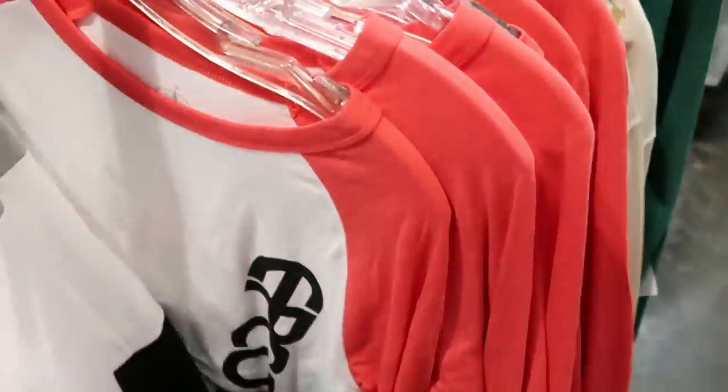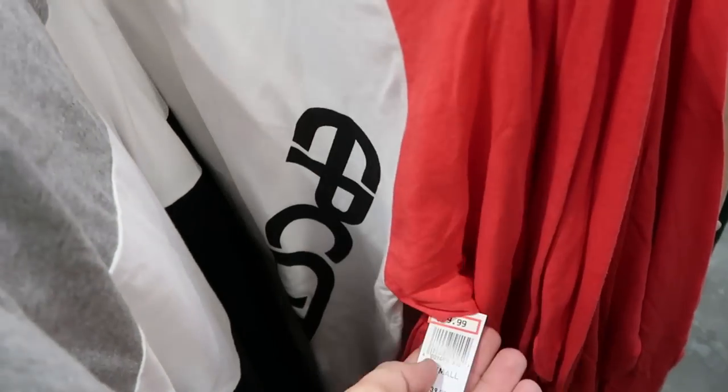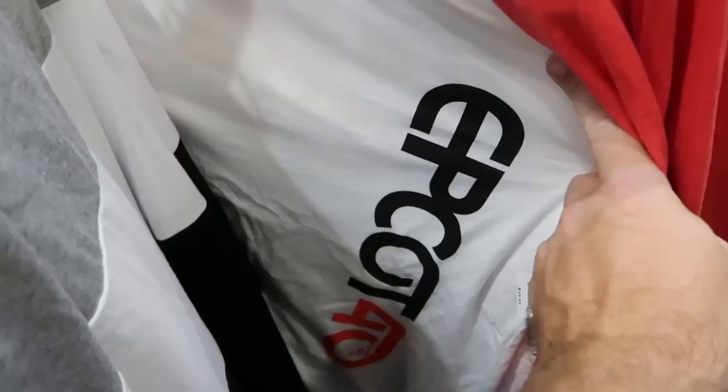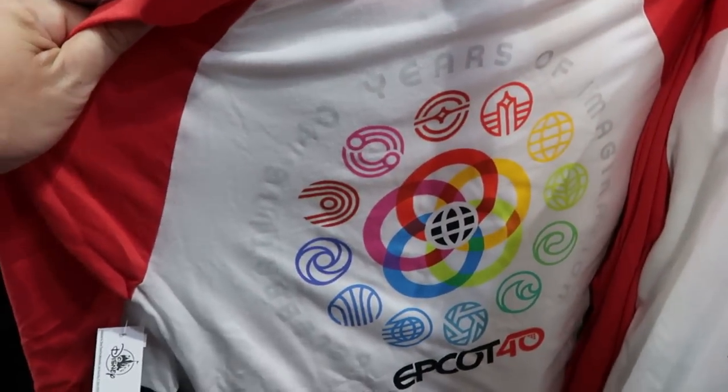And then over here is another shirt that they have, another nice long sleeve one for Epcot 40. This is very soft and thin though. $20, marked down from $40. Then the backside says celebrating 40 years of imagination. They do have this in every size.